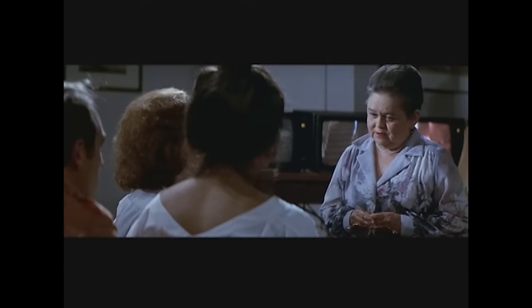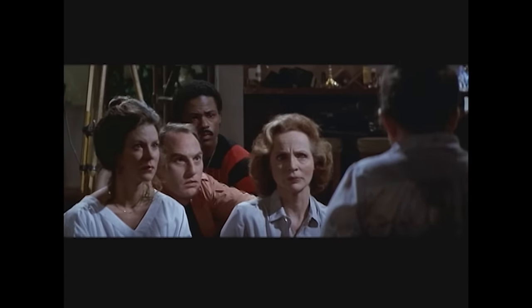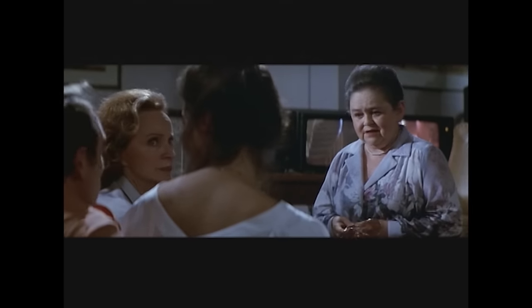So does Poltergeist. It's not just about ghosts, it's about theories concerning the powers of the dead. Where do the dead go? What separates their world from ours? It's some really creepy stuff.